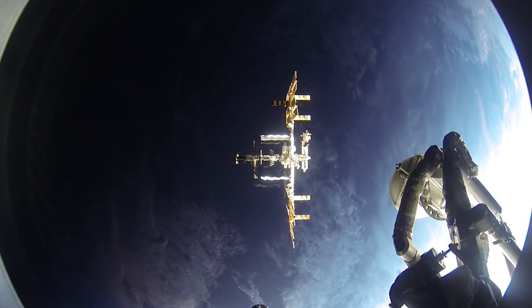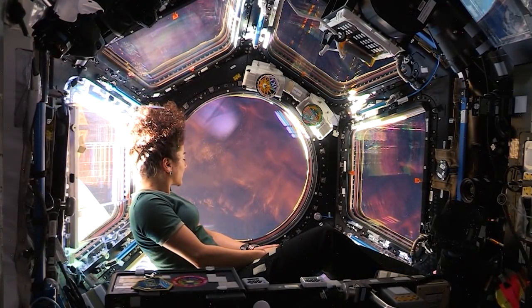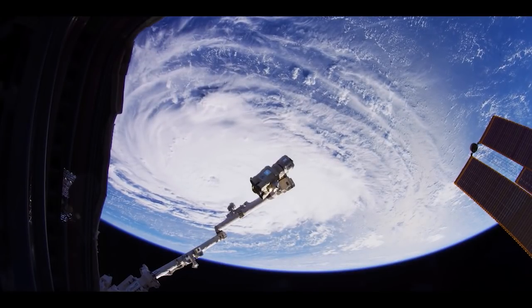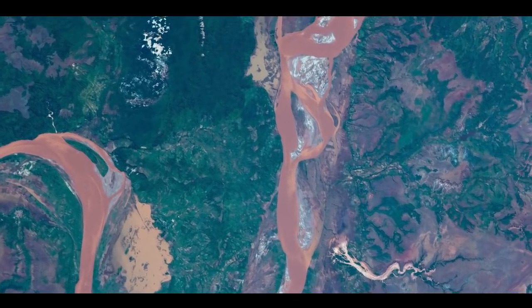In addition to many other important functions, the International Space Station serves as a global monitoring and diagnosis station where we can conduct observations across the globe, aimed at understanding and resolving environmental issues we face on our home planet. Let's have a look.